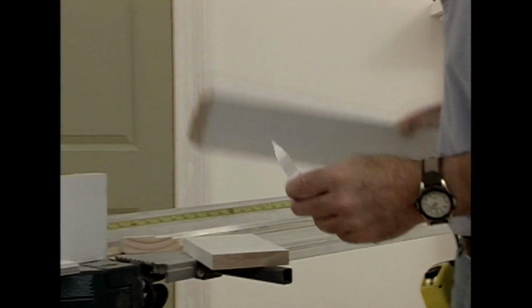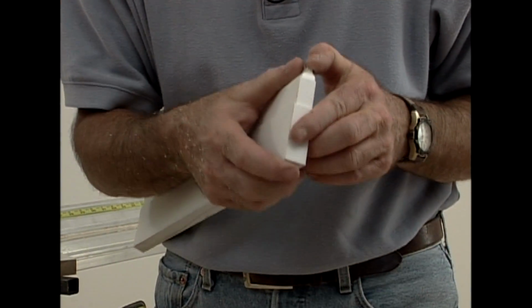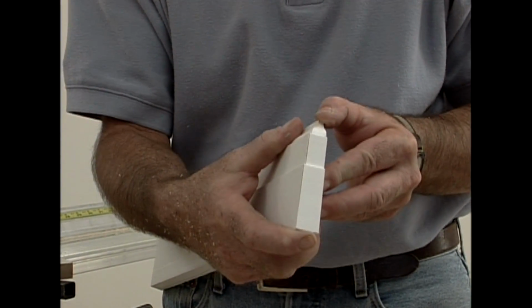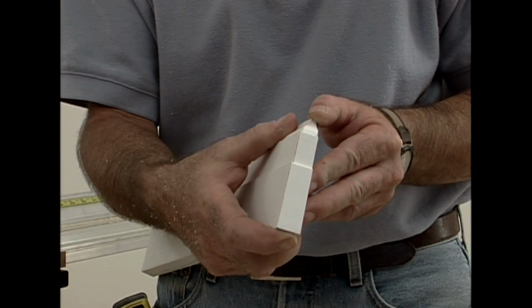Now that little piece is going to finish off this corner there and self-return the base right to the wall. And that finishes off baseboard.